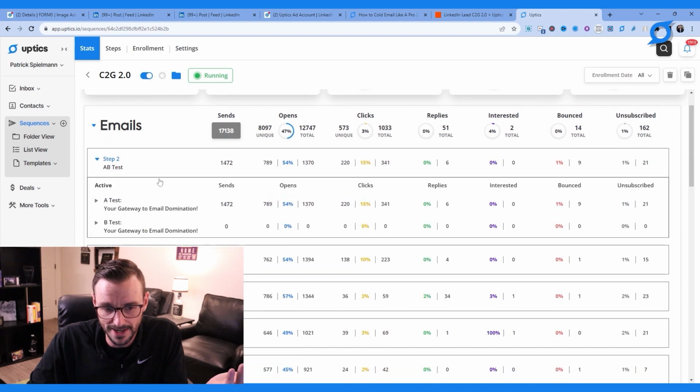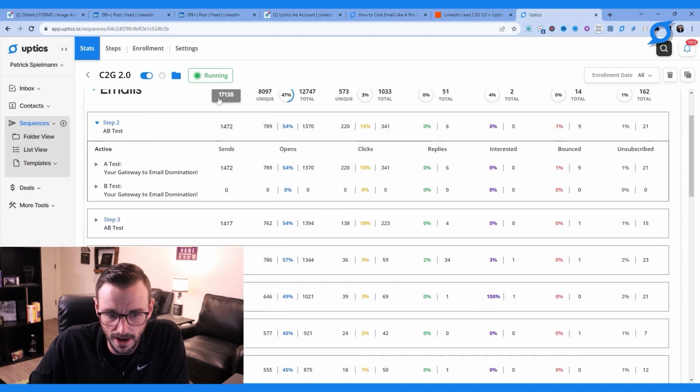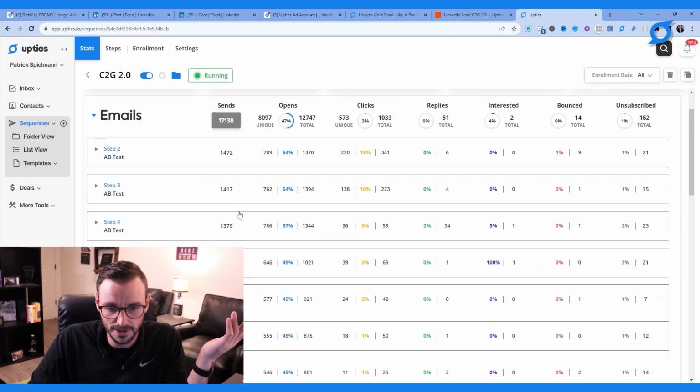You can see the breakdown of all the different email stats, broken down by all the email addresses we're using. It's a deliverability feature, and so on and so forth. But overall, you can see pretty much all the stats here.